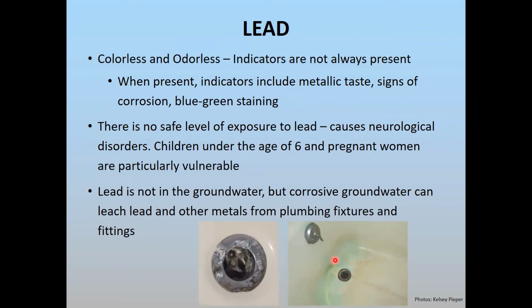That's an indication of corrosive water leaching out copper from the plumbing, whether it be copper pipe, fittings, or actual fixtures that have copper and lead in them. So the lead is not in the groundwater, but it's, again, coming from the plumbing due to corrosive water. And corrosive water is caused by several things. Could be a low pH in combination with very low carbonate bases, but also with elevated chloride.